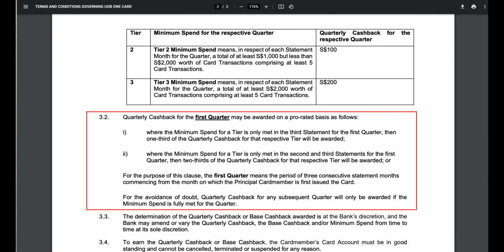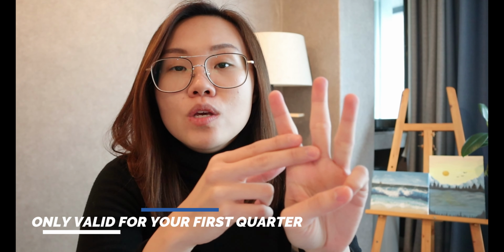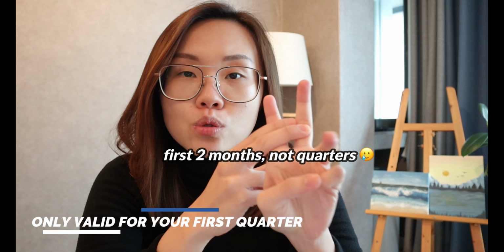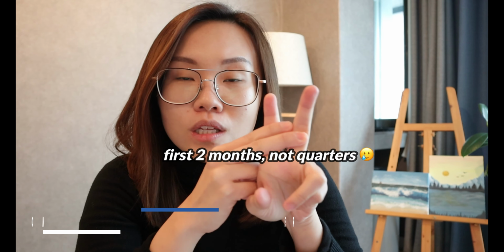In part 3.2, they actually tell you quarterly cashback for the first quarter may be awarded on a prorated basis, where the minimum spend for a tier is only met in, let's say, the third statement for the first quarter. 1/3 of the quarterly cashback will be given to you. In 3 months for one quarter, let's say you hit a minimum spending amount in the first 2 months, but the last month you did not hit, you'll be getting 2/3 of the quarterly cashback. And let's say in whatever scenario you only hit the last 2, you'll also be getting 2/3.